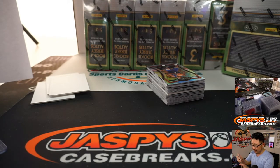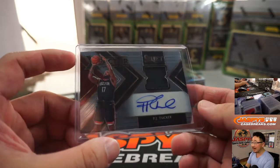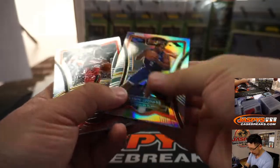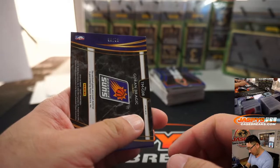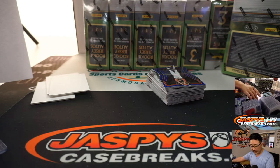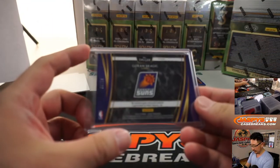PJ Tucker is your X-Factor jersey and autograph, and that's for the Rockets. Houston Rockets, Derek. 190 out of 199 for Derek. Kawhi Leonard went to San Diego State. There's Goran Dragic, throwback relic, 29 out of 99, back when he was a Sun. That goes to Mark Mathison from Phoenix.